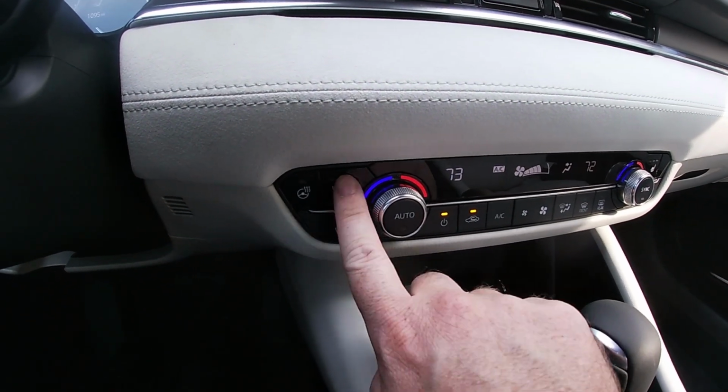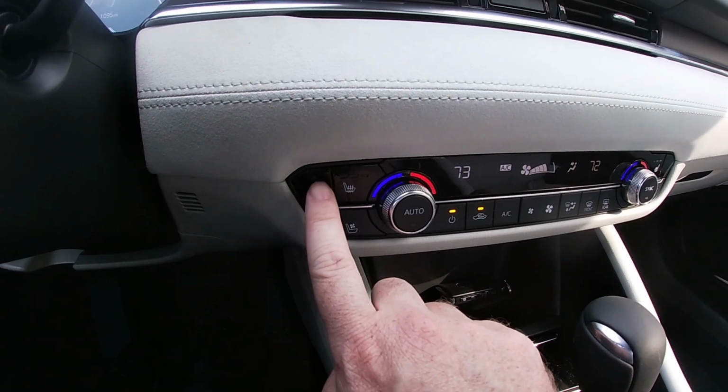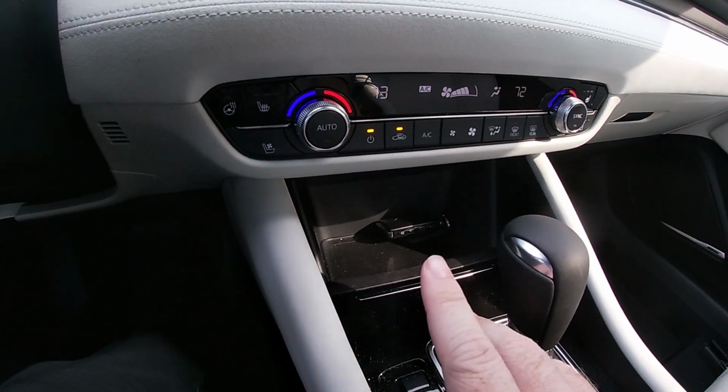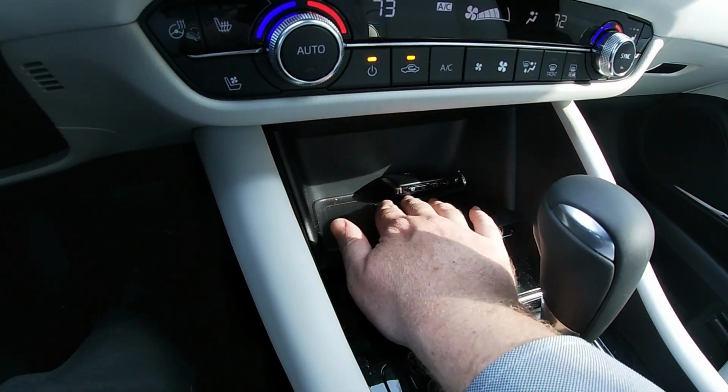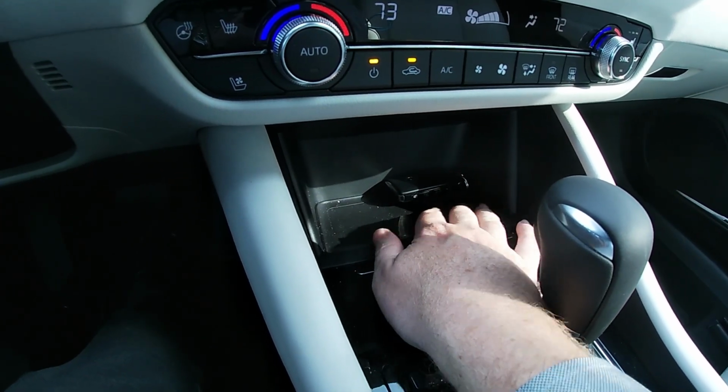Heated and ventilated seats, 3-stage for both of the front occupants, standard on the signature trim, as well as a heated steering wheel. And one thing that was a bit of a letdown, I didn't see anything for it on the window sticker, but I didn't notice any form of a wireless charger down here in the front.